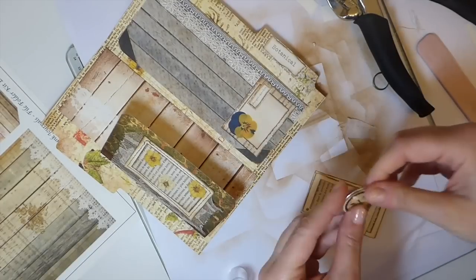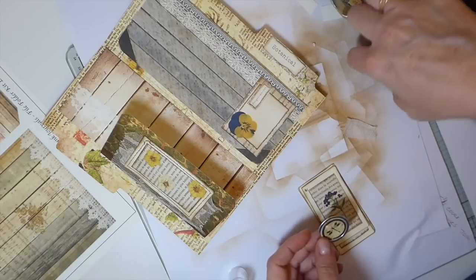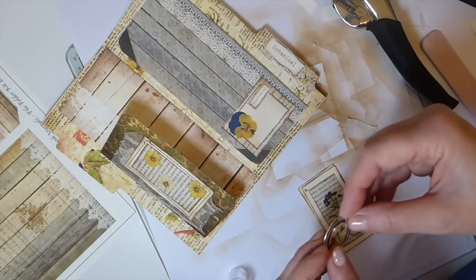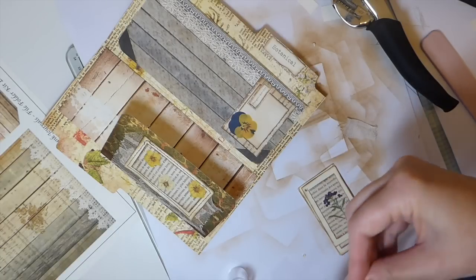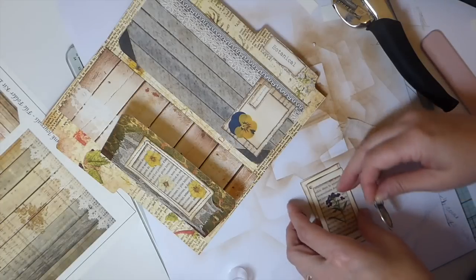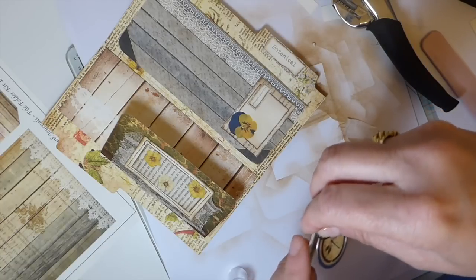All right, so that's punched out. So now, do I want to put that back on? Actually, I kind of like it. I was going to use a ball pin, and you can. I have done that. I have swapped them around. But today I'm going to just keep this one on here. And I think it's going to look nice.